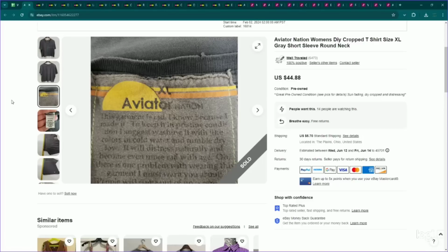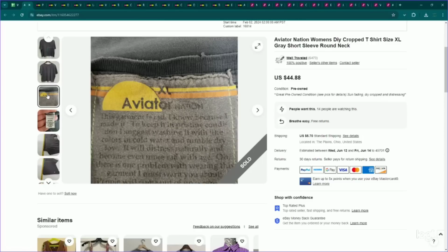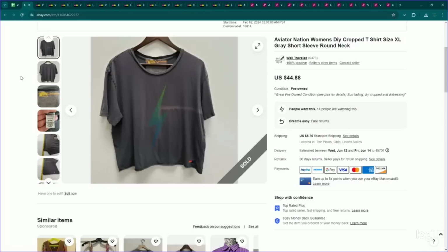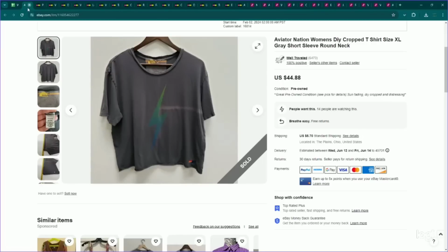This is a brand I will probably always show, just because a lot of people still don't know about it, and it's such a plain brand, and all their stuff looks worn in, that most people are definitely passing on this because they don't know what to look for. It is Aviator Nation, extremely high sell-through rate in most things that they sell. This is just a women's cut t-shirt. Listed this for $45. It sold for full asking price. And this one did take a few months to sell, probably because there was sun fading on it and someone had DIY cut the hem. Even with all of that, it still sold for full asking price of $45. So that shows you how well this brand can do.